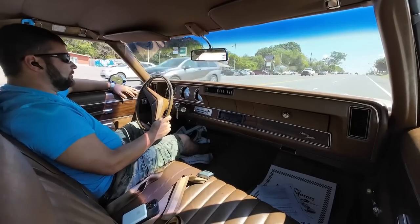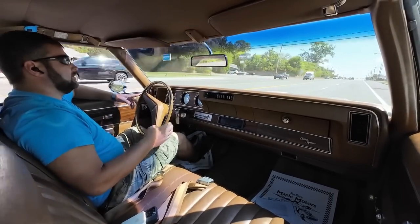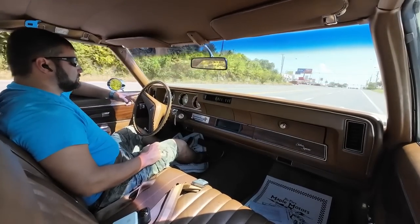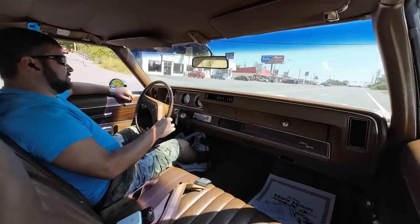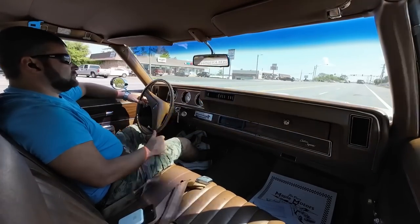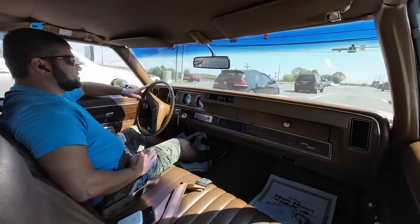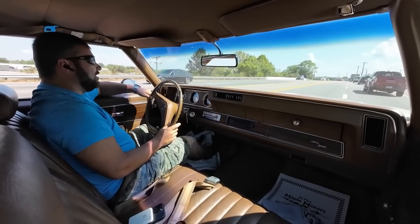Getting into the throttle now. Kick down, tucked up, she's pulling strong. Back into our brakes. Everything seems to be nice and smooth right here. Back into our throttle. Speedo is also working and steering. As soon as I turn, it turns. It's nice and tight. Hey, got a spot at the red light. Sweet. Cruising on through. Well, we don't need fuel today.